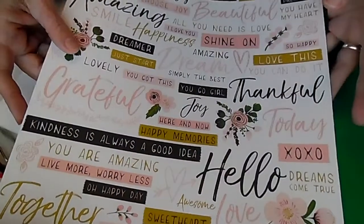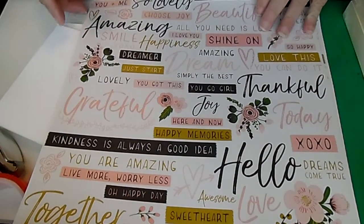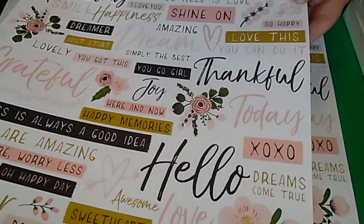So that, I believe, is all that I got from Memory Bound. No, I got my son a sheet of dinosaur paper. And then I found these, and I know it's not going to fit in frame, but it's Kaiser Craft paper.